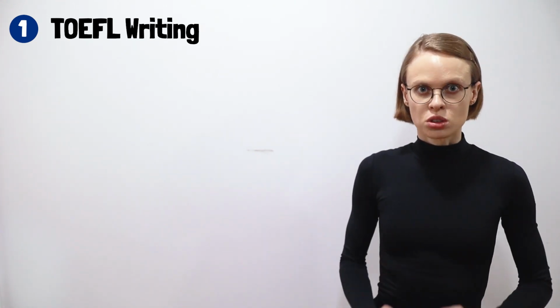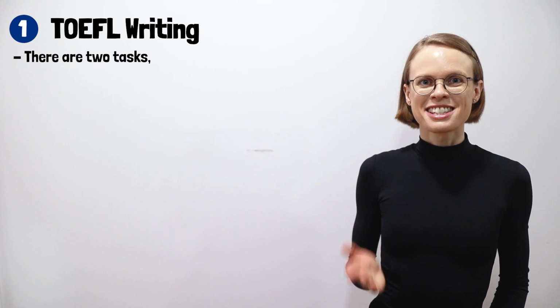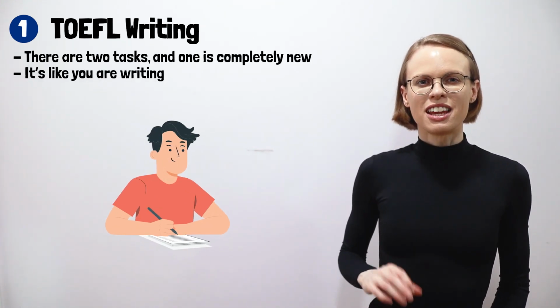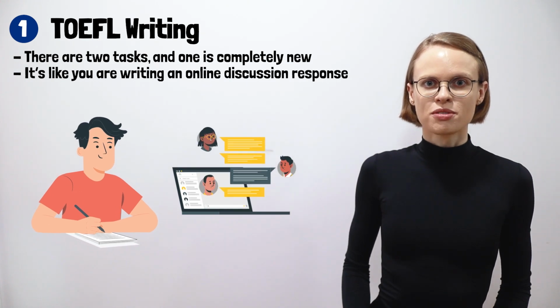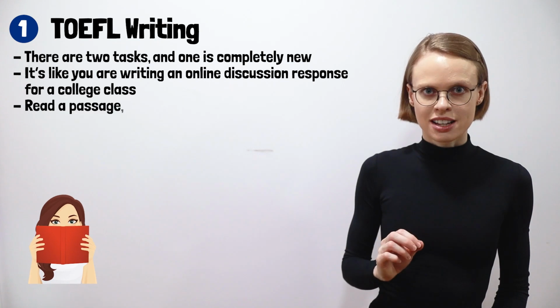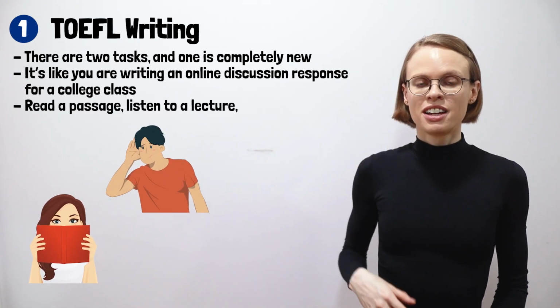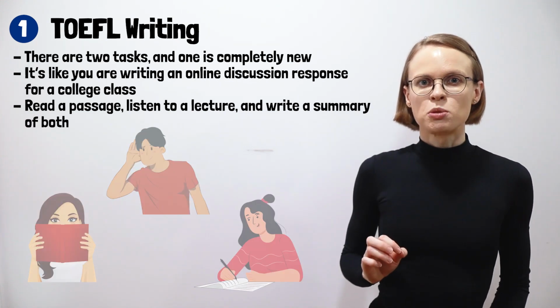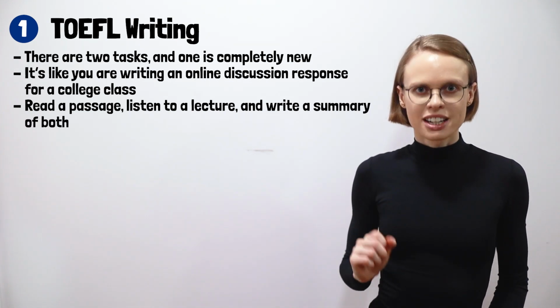This is the section with the biggest change in the new TOEFL. There are 2 tasks and one is completely new. It's like you're writing an online discussion response for a college class. The other task is to read a passage, listen to a lecture, and write a summary of both. Those tasks require completely different writing skills.